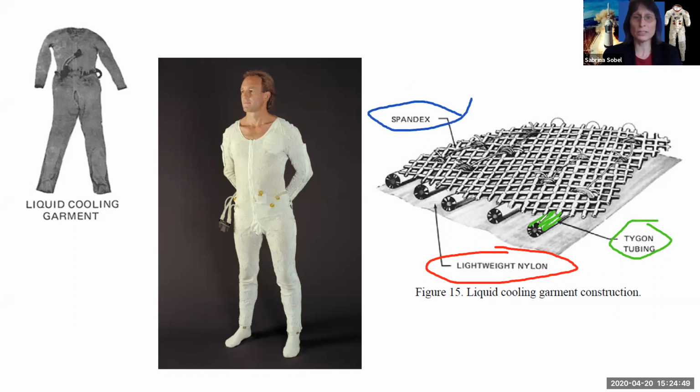And you can see the spandex is an open, flexible weave. And so that's what gives you the nice flexibility for movement in it. And so you can see in the liquid cooling garment here, as it's demonstrated on this model, that the liquid cooling garment also has the in and out ports available, so that you can hook it into a liquid source, a water source that you're going to cool, so that that can go through and keep you from overheating in your spacesuit.